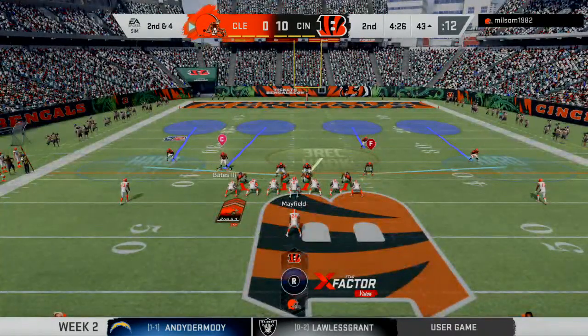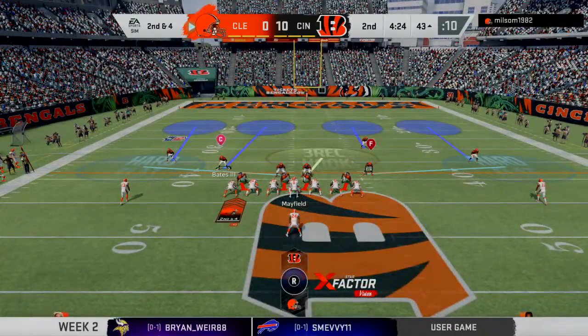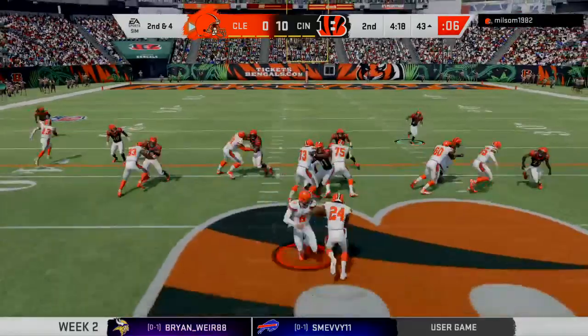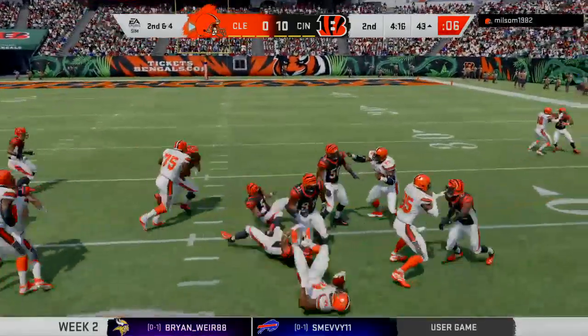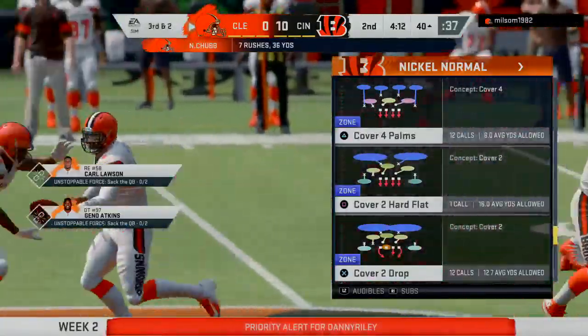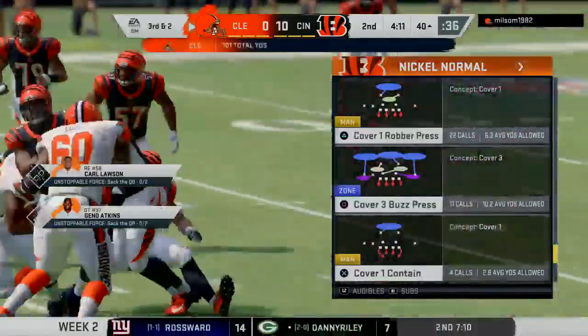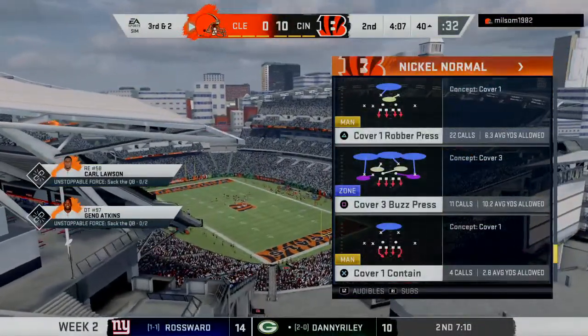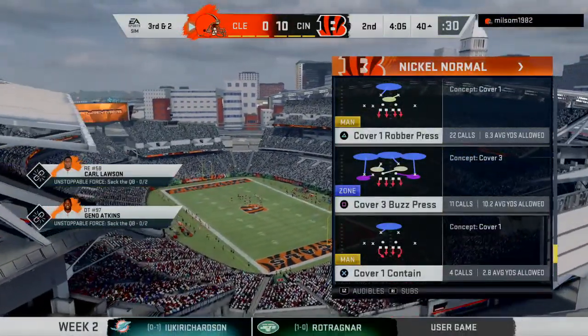Check the backer. Check the backer. They go with Chubb on 2nd down. Not much there. Maybe a couple as he's taken down at the 40. That didn't appear to be a run blitz. He just darted in once he saw the run develop. That appeared to be a case of see ball, get ball.